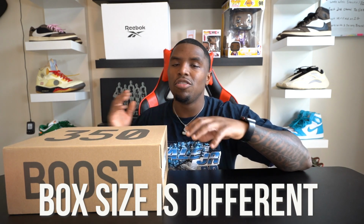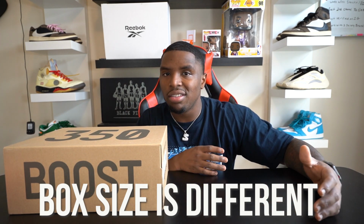A lot of times these manufacturers that make fake Yeezys, the box size is never on point. Sometimes they do a good job. I will give y'all more pointers down the line, but that's like the first rule to figure out if your pair is real or fake, judging by the box size. That's like one of the most common errors that a lot of manufacturers make.